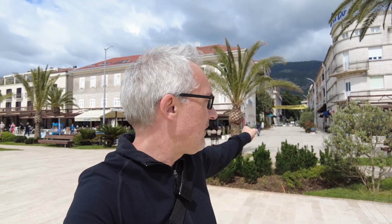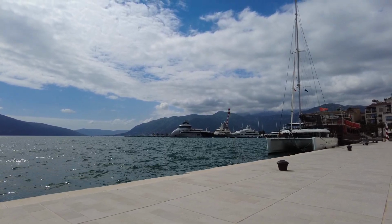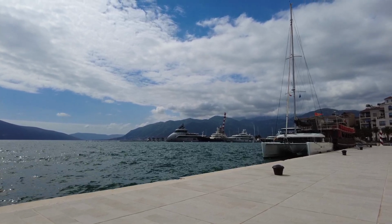So we're going to take you out and show you around the town of Tivat, where we're staying. Our Airbnb is right down this way behind me, and we have this entire promenade at our disposal. And Porto, Montenegro is really catering to the high-end super yacht crowd, so we've got a few super yachts parked out here. So our first stop, we're heading over to Zupa, which is like an open space area with, well, you'll see.